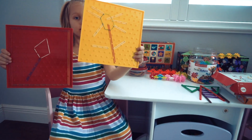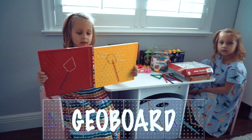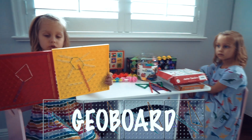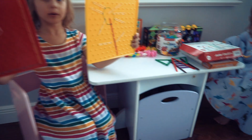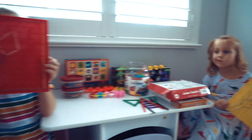Another thing we like to do is called Geoboard. We can also build different shapes using a rubber band. I just built a flower. I just built a kite.